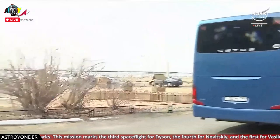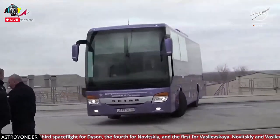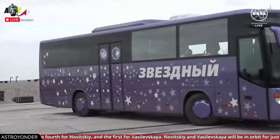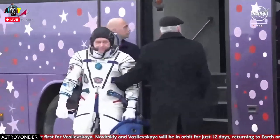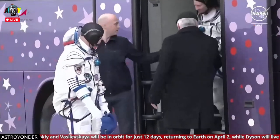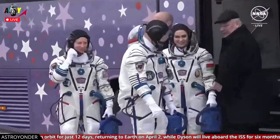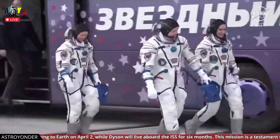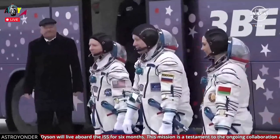And here is the bus with the prime crew of Novitsky, Dyson, and Vasilevskaya arriving at pad 6 at Site 31 at the Cosmodrome. You'll see in a moment that the crew climbed a few stairs and waved goodbye to well-wishers and photographers at the pad, after which they entered the elevator for the ride to the top of the Soyuz rocket to enter their spacecraft, which they have now been aboard for the past 2 hours.